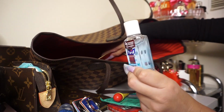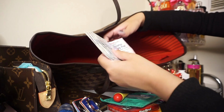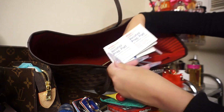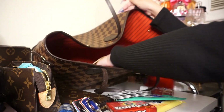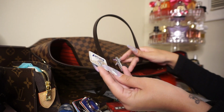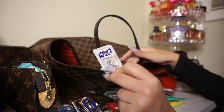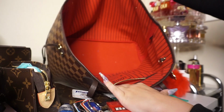In here I have another hand sanitizer. And then I have a bunch of these little alcohol prep pads, which kind of suck. They're super small, so you need like five. And then I have this Purell single that they gave me on the airplane when I went to California. And yeah, that is it. That is everything that is in my bag.